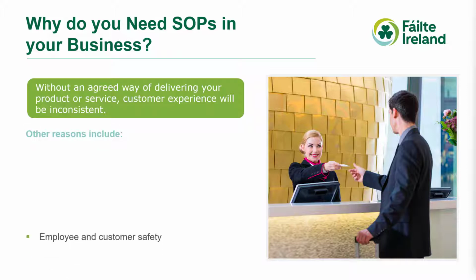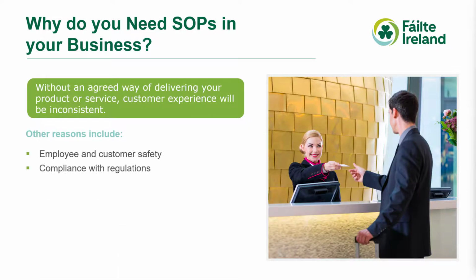Other important reasons for SOPs include employee and customer safety. SOPs help to ensure the tasks are done safely. Compliance with regulations. By having SOPs for key tasks, you ensure that you are complying with regulations. Direction. SOPs let everybody know the correct way to do something. Communication. SOPs are vital for onboarding and training. Accountability. If an employee does not follow the SOP, you can discuss the performance gap with them.